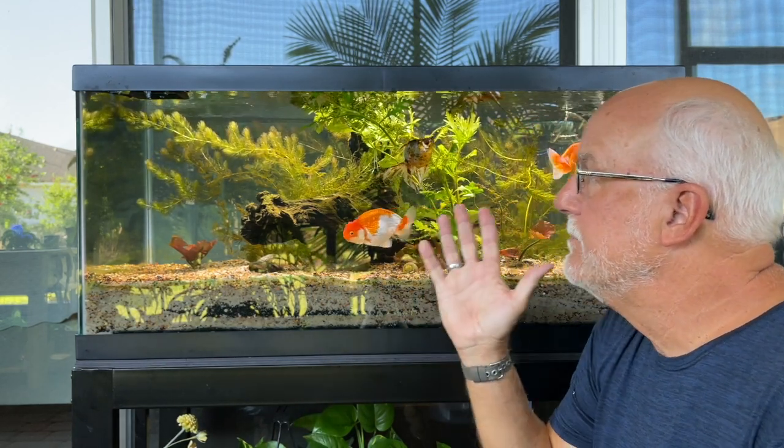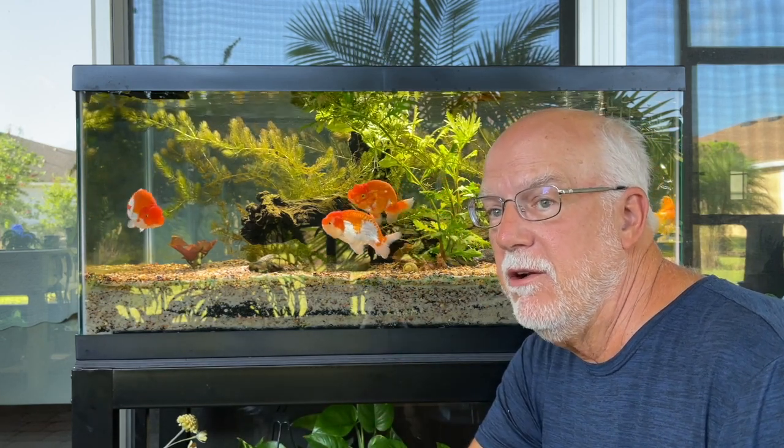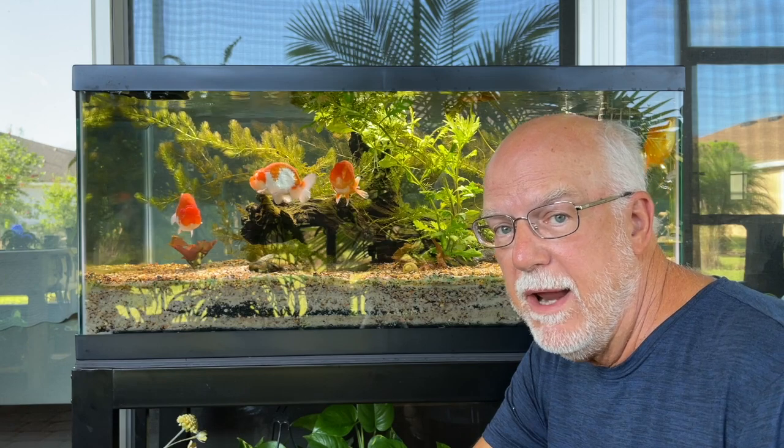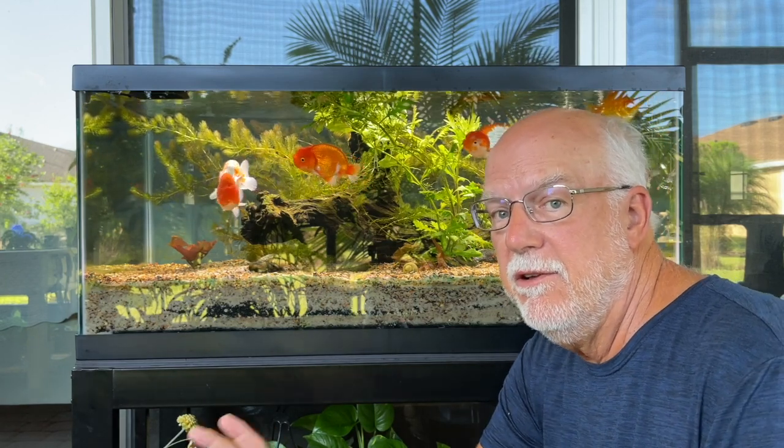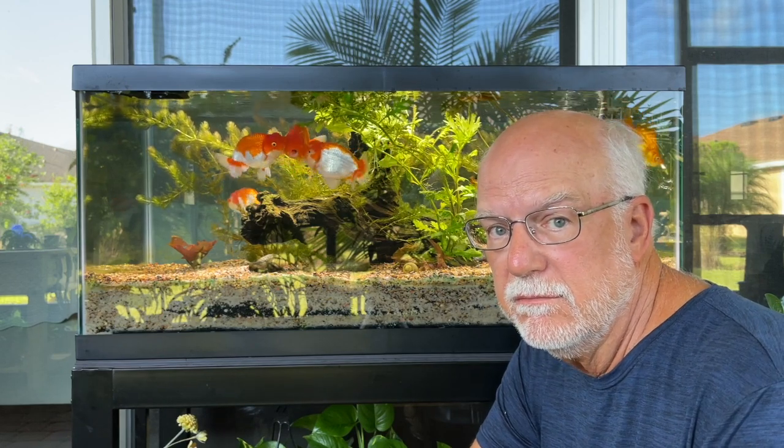So when we build an aquarium for goldfish, and I'm right with you, when I first started having goldfish, I was told this is the way to do it. This is how you do it, and your goldfish will be happy. Well, it didn't work out.